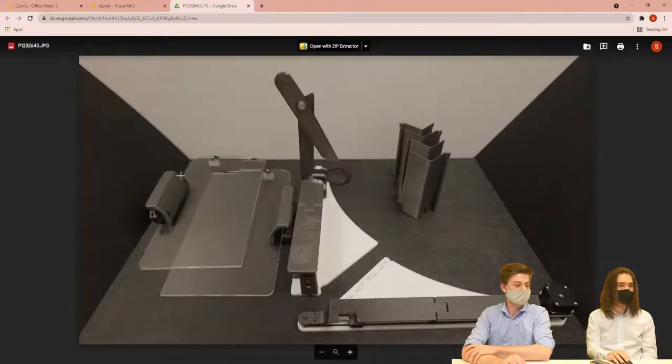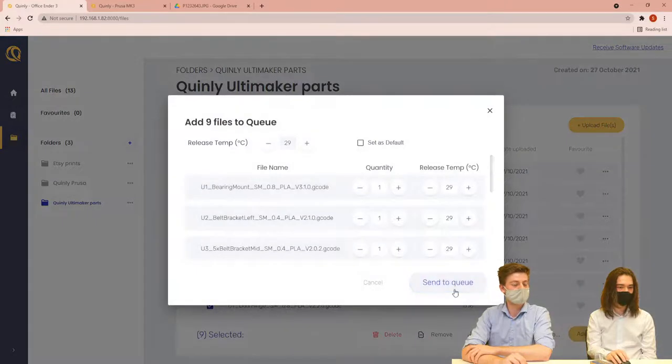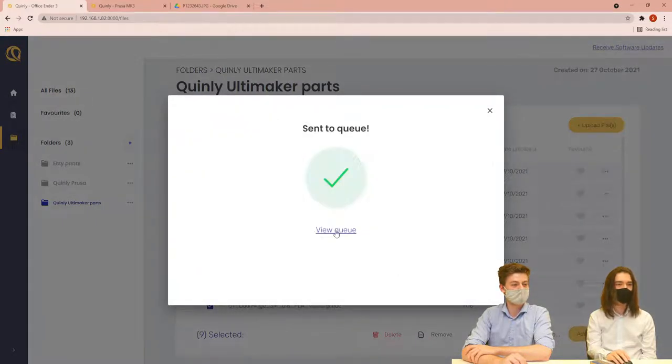So like this, you can see there's lots of 3D printed parts, but there's actually 25 unique parts that go into this kit. And you can just, how many clicks is it? Let's see, one, two, three. Three clicks to print 25 parts to get an entire kit done.